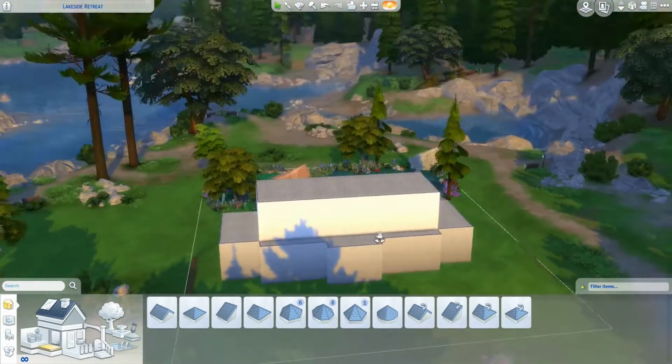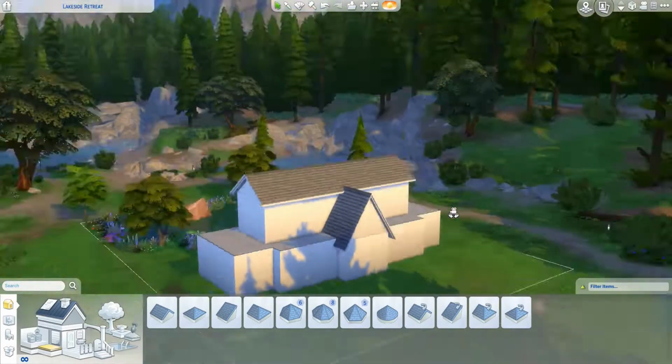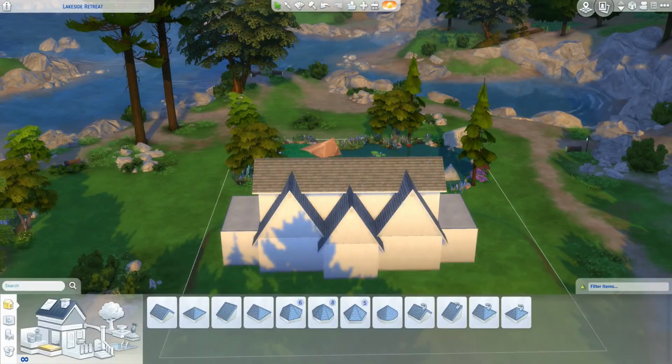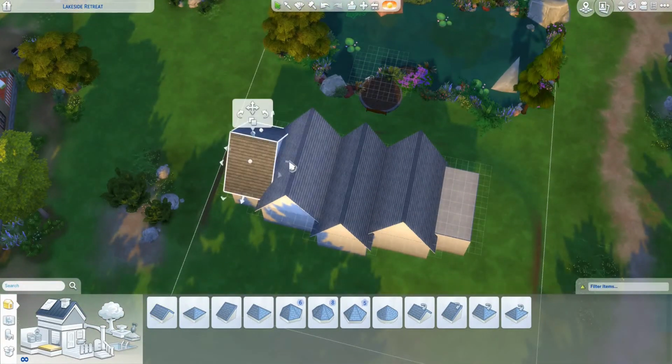Yeah, no, I really need to learn how to, first of all, roof better, because I'm very bad at roofing houses which are not a box shape. And I also need to learn how to build better with different terrain heights.